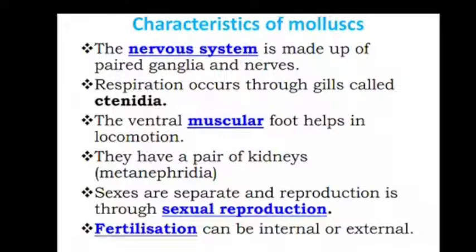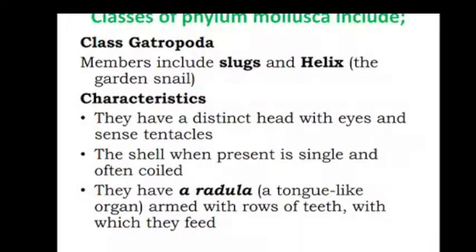Their ventral foot is used for locomotion, like we said before. And then they have a pair of kidneys that are not well developed, and they are called the metanephridia. There are 2 of them, 2 metanephridia. And then they have separate sexes, the male and the female separate. And most of them carry out internal fertilization, but there are some few that conduct external fertilization.